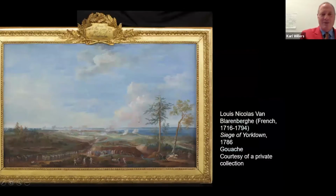And yes, we can move on to this. This is one of two gouaches by Louis Nicolas van Blarenberghe, a French artist who lived from 1716 to 1794. This is actually the Siege of Yorktown. There's another companion painting which shows the surrender at Yorktown.